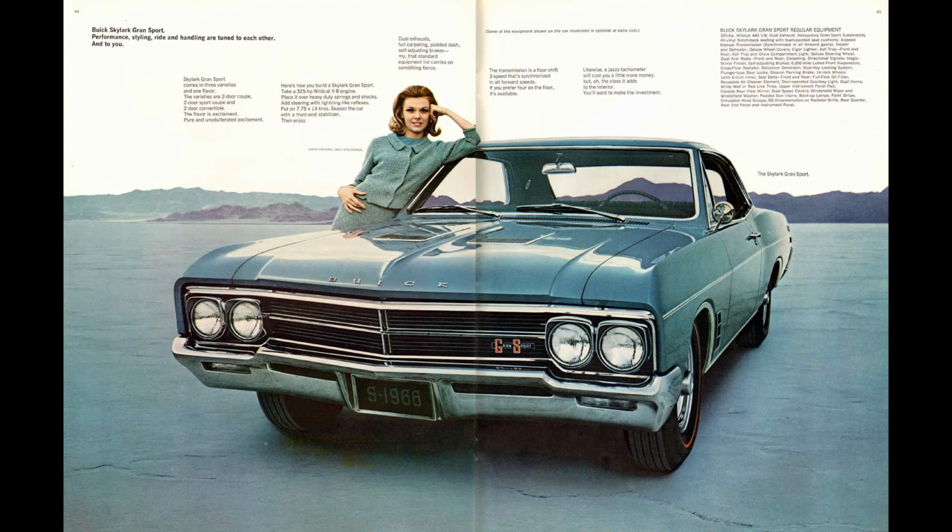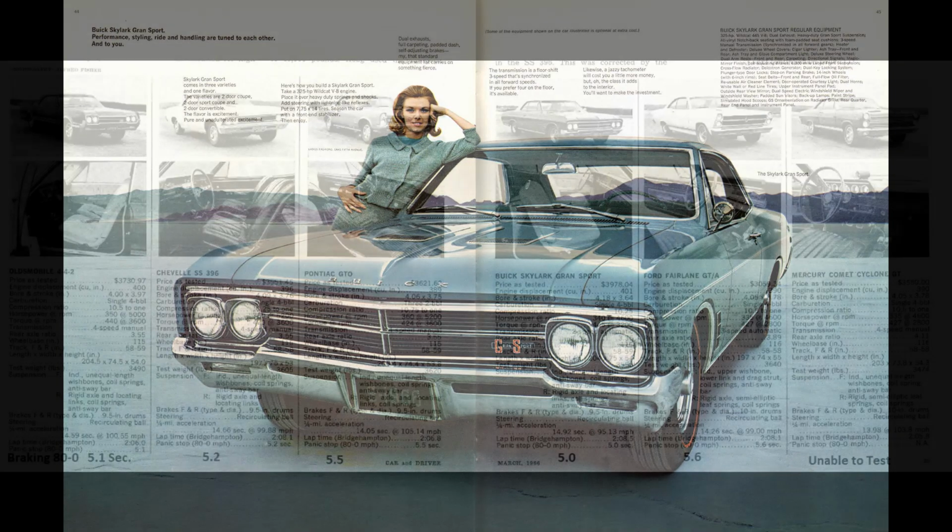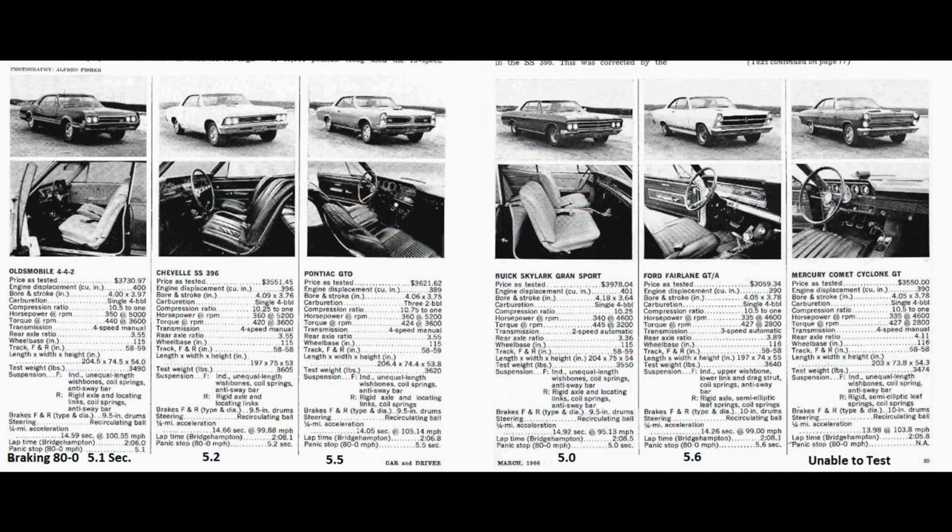Most importantly, he said he thought it was the only car that was driven from the factory to the event and was truly stock. That leaves the braking test, so here you go. The Buick does really well here, and the Comet is missing for the reasons we already discussed. The article concludes by saying that the man from Chrysler was right.